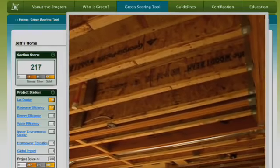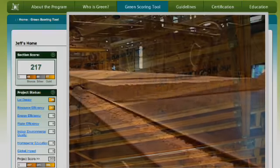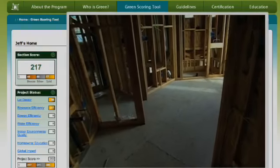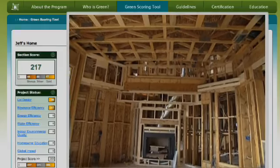Laminated strand lumber is another great example of a material that can make your project more green. It is made with fast-growing trees, and the process uses 50% more of the tree. Since the boards are factory consistent, you don't have to overorder to factor in crooked boards.